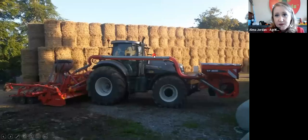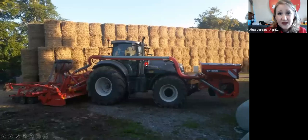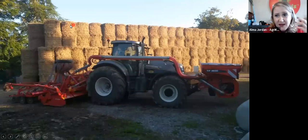Like before, we were doing little square bales of hay to feed our cattle. We had beef cattle on our farm. And now we use much bigger bales. We have horses and we have a few cattle, so we use a lot for our bedding.